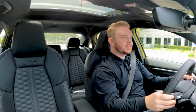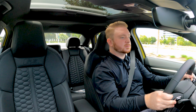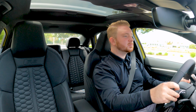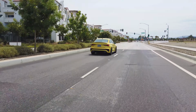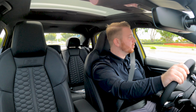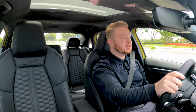That RS mode right there, again, opens up the exhaust. Sounds great. So, of course, it comes with adaptive cruise control, lane assist, that traffic jam assist, which actually works very well. It works quite incredible, actually.